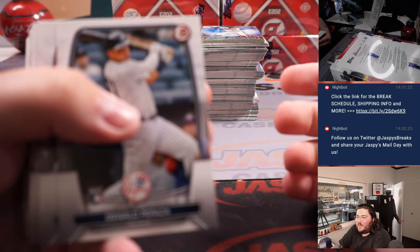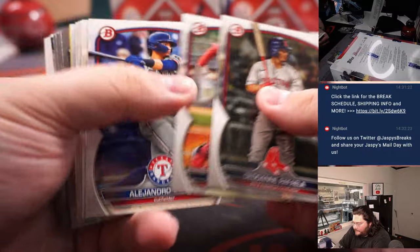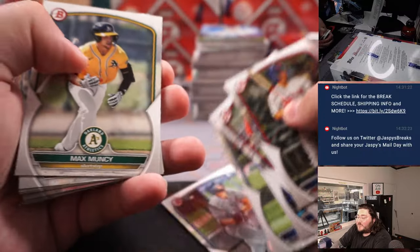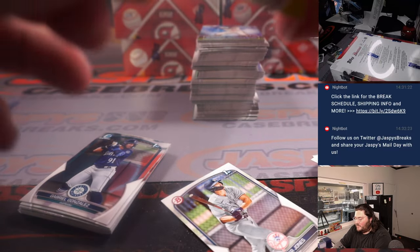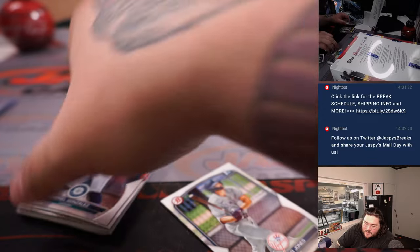Second half of this box. Good luck, y'all. Saw a bunch of chunks in there. Got a yellow paper. 60 out of 75, Chase Bowen. Yellow paper for the Pittsburgh Pirates. And Hov.